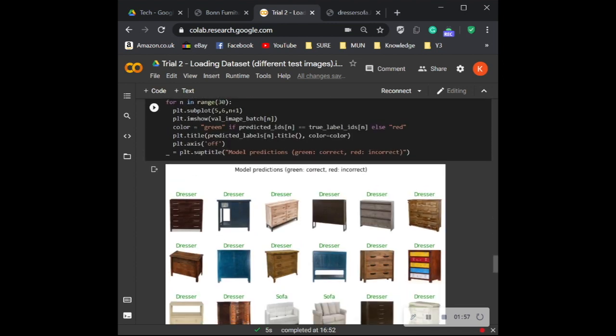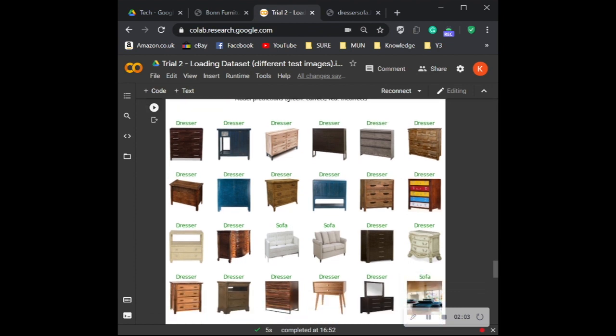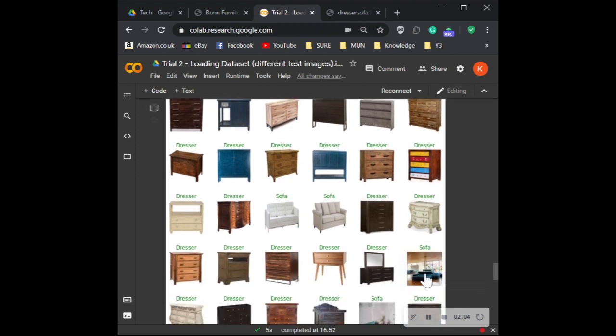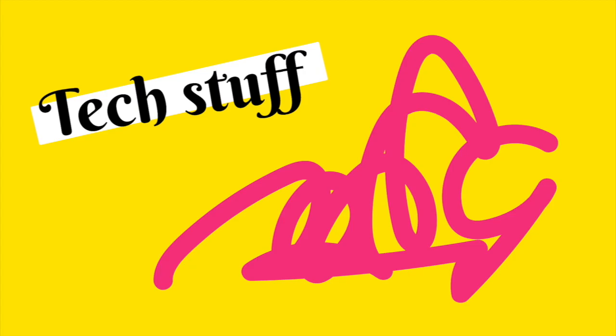As you can see in this model prediction sample, the results in green are right and the red are wrong. We used daily life images with background for testing. Certainly, we achieved a high accuracy. You can try the live demo yourself using the link in our submission.